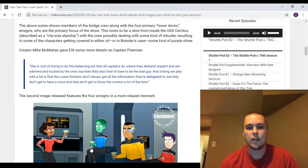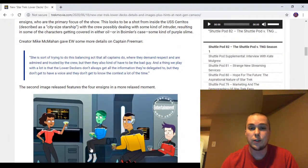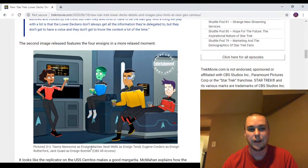Creator Mike McMahon gave EW some details on Captain Freeman. "She is sort of trying to do this balancing act all captains do, where they demand respect and are admired and trusted by the crew, but then they also kind of have to be the bad guy. And a thing we play with a lot is that the lower deckers don't always get all the information. They don't get to have a voice, and they don't get to know the context a lot of the time. So they're kind of kept in the dark on a lot of more classified, higher level information."